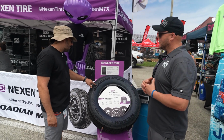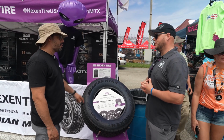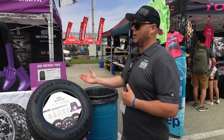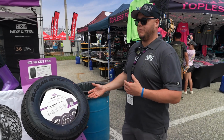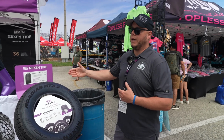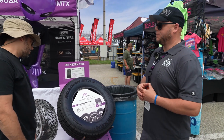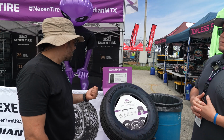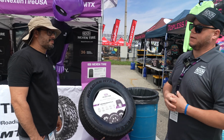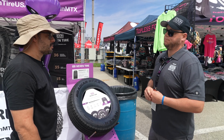Nexen Roadians have been around for a long time. I've worked in the automotive industry for a long time, and this is a very reputable brand for sure. Yep. I see them on a lot of trucks. Yeah, we're OE fitment, like I said, on several Ram and Jeep vehicles. We're actually OE fitment on the new Jeep Wrangler and Gladiator coming out later this year. Oh wow, that's impressive too. So yeah, we're happy about that. Nexen tires coming on the OEM Jeeps. Yep, both this tire and the ATX are going to be OE fitment on the Rubicon and the standard Sport. Super cool, man.